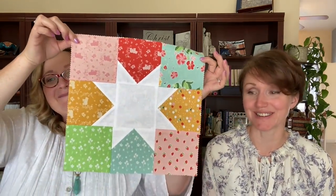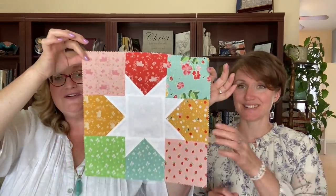Okay. Hey, well, I have to show this quilt. I love this one. I am making a quilt for my daughter, Aria.